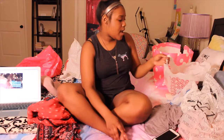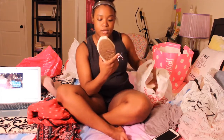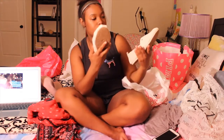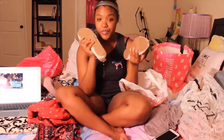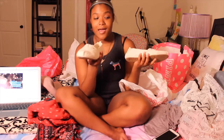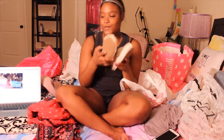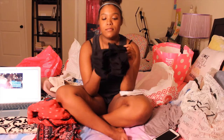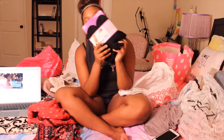And then I went to Target, and I got these nice shoes. I like them. I like the color, and they're very comfortable on your feet. So, yeah, and they match my outfits, which is super cute. And then I needed more socks, so I got some all black socks, also from Target.